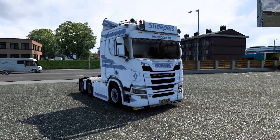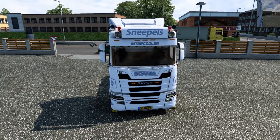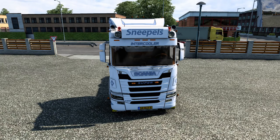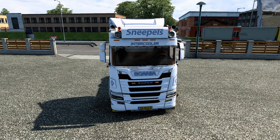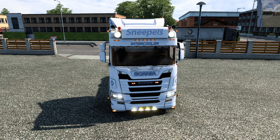So you can see the Scania, see all the lights. Yeah, nice. Those are just the side lights. Obviously can't put the main lights on yet, just one on. So we'll give it a start up. Tick over is nice. Sounds nice, nice and leafy. So side lights, main lights, and then full lights.